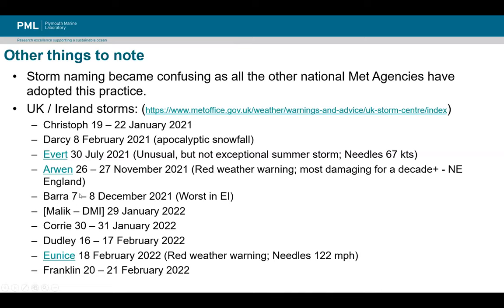So I've highlighted one down here, which could be important. So the first named storm of 2021 was Christoph. So that would have been the third one in the series. So Christoph was between the 19th to the 22nd of January. Darcy, there was a forecast to be apocalyptic snowfall, but that actually never rocked up. I think it was a little bit snowy in the east of the country and into the near continent.